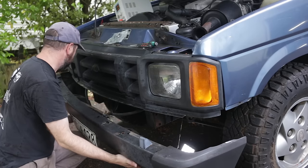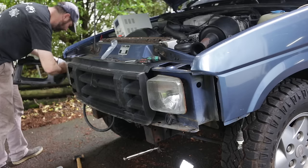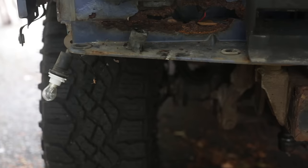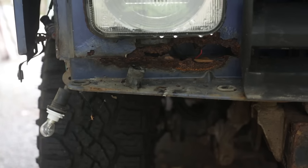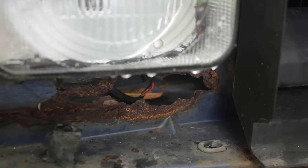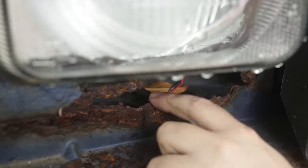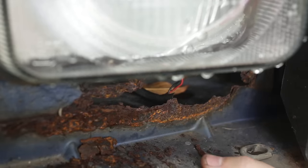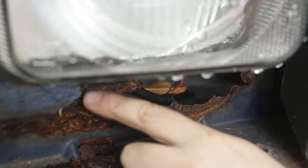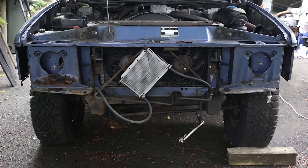Uh-oh, we're hooked up. That went well. Oh. It's a bit more than surface rust. Great. All right, sit rep.